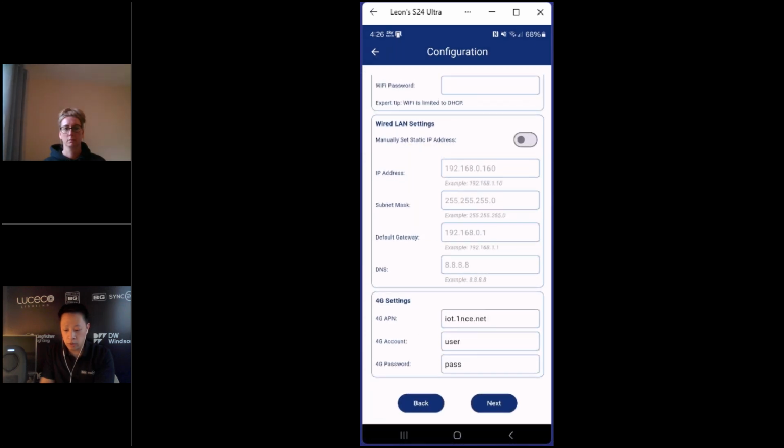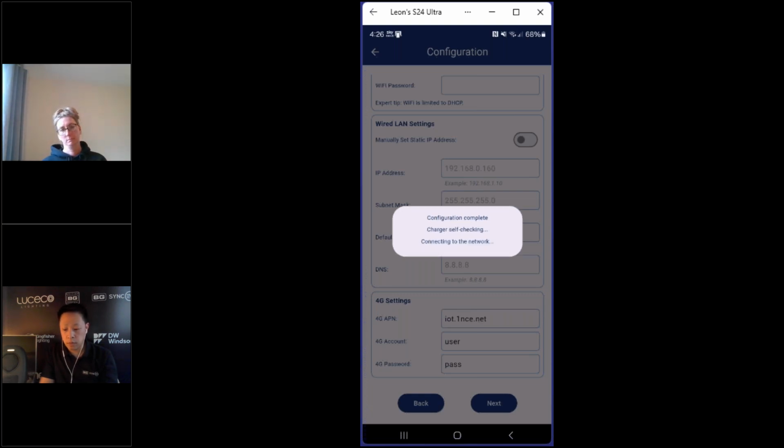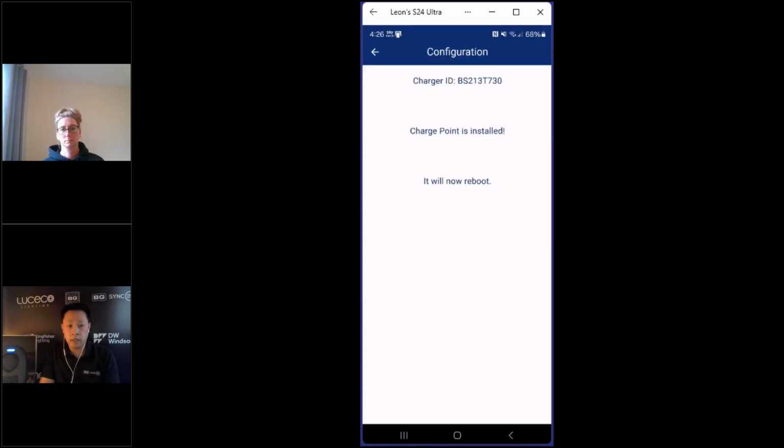Then when you go down to next, it does a charger self-check. This is checking whether it has voltage to it, and it's also doing an RCD check. Then it'll start connecting to a network. As you can see here, it says connected to network, whether it be Wi-Fi or 4G. Our 4G models are multi-SIM, so it'll choose and pick up the best signal within the area.